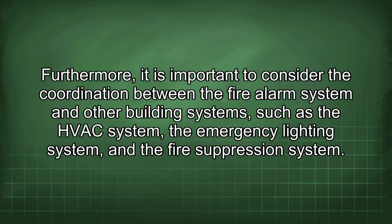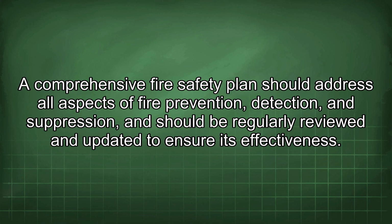Furthermore, it is important to consider the coordination between the fire alarm system and other building systems, such as the HVAC system, the emergency lighting system, and the fire suppression system. A comprehensive fire safety plan should address all aspects of fire prevention, detection, and suppression, and should be regularly reviewed and updated to ensure its effectiveness.